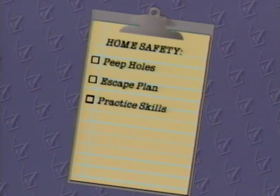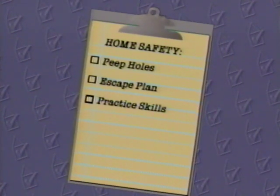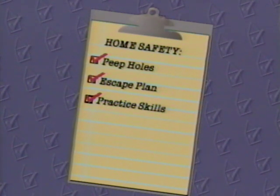Home safety. Protecting your children and family from accidents can be a reality. Make sure all your exterior doors have peepholes. Design an emergency escape plan and practice it. Have a meeting place for your family. Most importantly, practice all the skills we've discussed in this program. With some help from professional firefighters who care and a few moments of your time, it's easy to have a safer home.